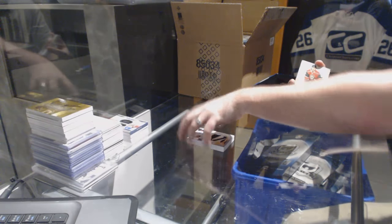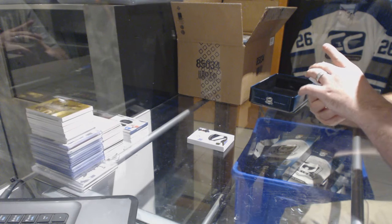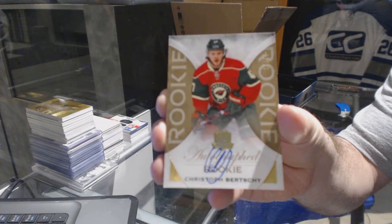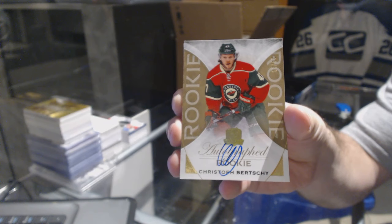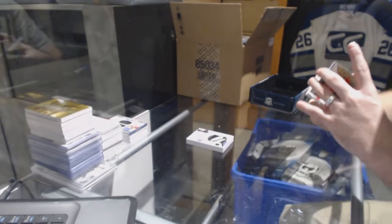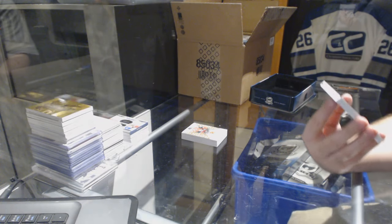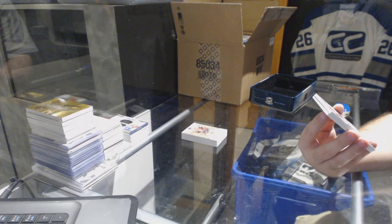For the Minnesota Wild, gold rookie auto number to 36, Christoph Bertschy. Ooh, and of course, numbered 9 of 15.